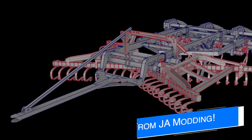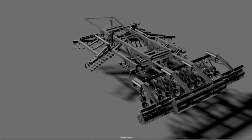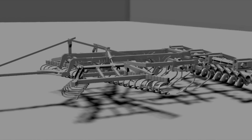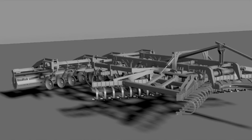JA Modding shows off more progress on their next mod, the John Deere 2730 Deep Ripper. As you can see, lots of work has been taking place since we last saw this mod, and I want to thank JA Modding for sending over some early screenshots to take a look at. Much love, bro. This is a mod that he intends to release for all platforms once it's completed.